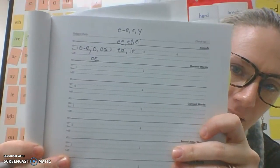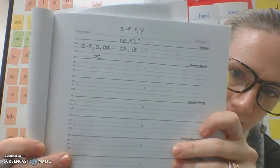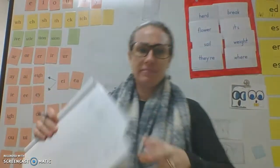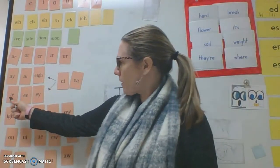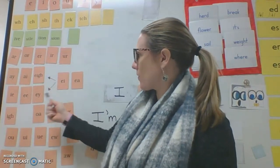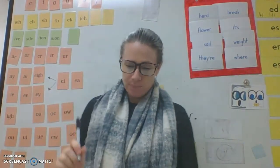E consonant E and Y, and then all the vowel teams. E, E-Y, E-I, E-A, I-E. And this was a good spot for me to look to help me. And we know these 2 can go in either category. They can say A or B.